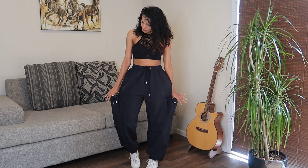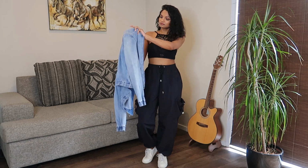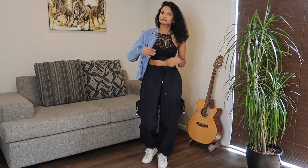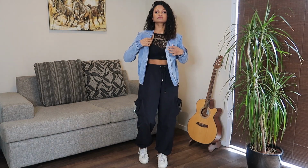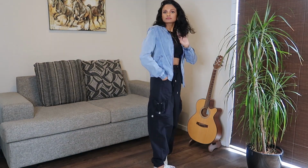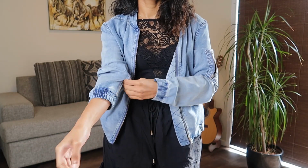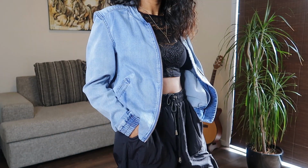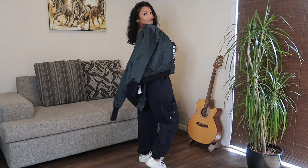You can dress this up or down, so you can wear tees with it or a crop top. I chose this beautiful skin hugging top. I bought this ages ago, but I didn't really wear it with anything. It gives me like a sport chic vibe. So I'm pairing this up first with this denim jacket. I love the contrast of colors with the denim versus black, and I also love the contrast of the material as well. And it gives this super casual vibe.